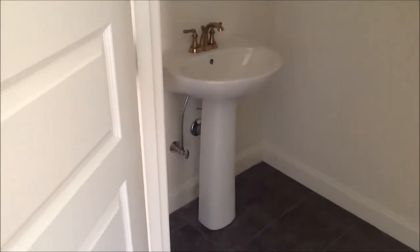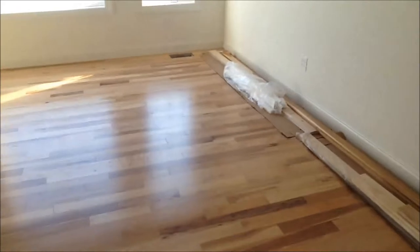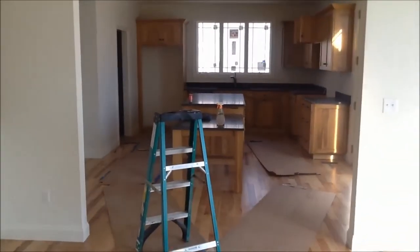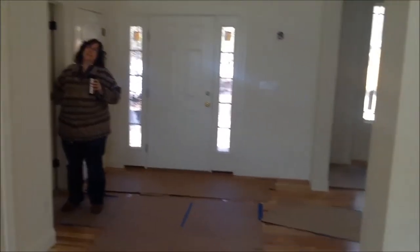The bathroom that need not exist but does is set up. You can see the pedestal with the plumbing fixtures and another dual flush toilet. Another view of the kitchen. Yep, awful lot of light coming in. Sneak peek.